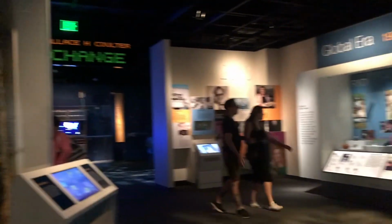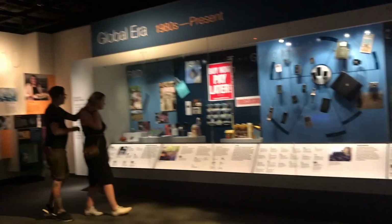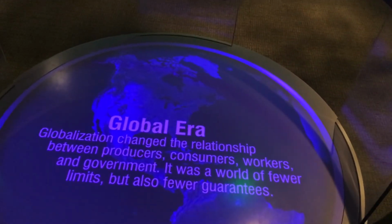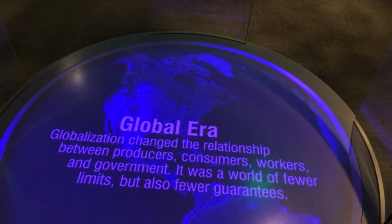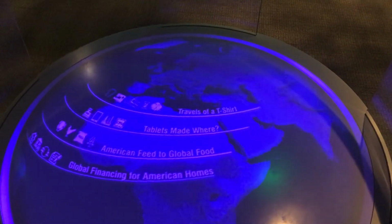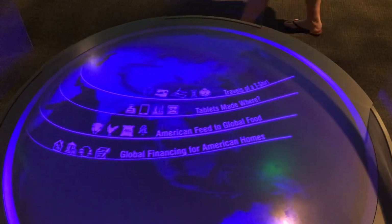In here, you will find so many interesting things that lead you through a timeline of sorts, but don't always make sense as to why they're in the same room together. There's tech, there's business, there's globalization, there's so many things. Just pick a wall and start going and let your imagination explore.